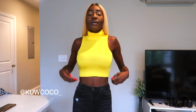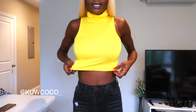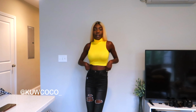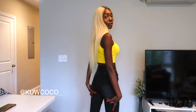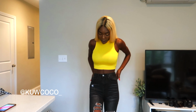So I also got some jeans, and I got this yellow shirt. I just wanted to show you guys that they also have jeans, and their jeans are like $10, $11, super cheap, but also very good quality jeans. They fit nice. This is a size 0 because that's what I wear, and it fits perfectly. It's not tight and it's not loose. It just fits right.